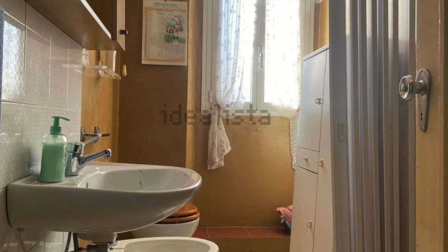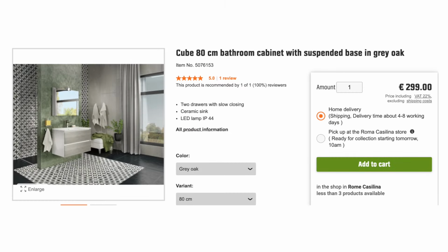I think the bathroom is not where I would be putting my money to start. You need to get the rest of the house in order. It looks like it's pretty functional. But that being said, look at what you can get here for not very much money. Here's a base with the sink included for $299.